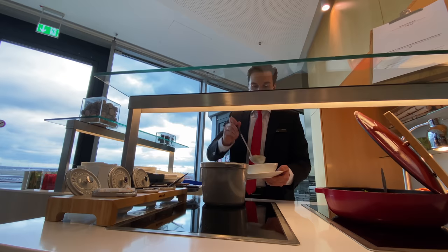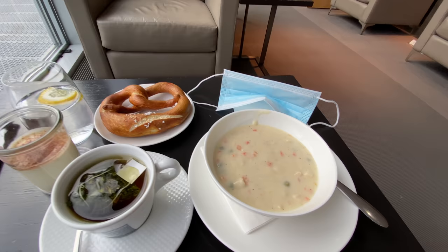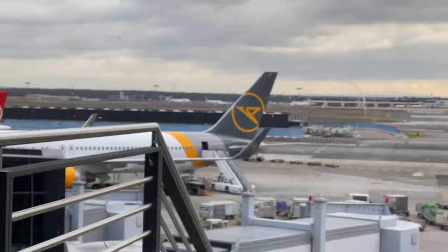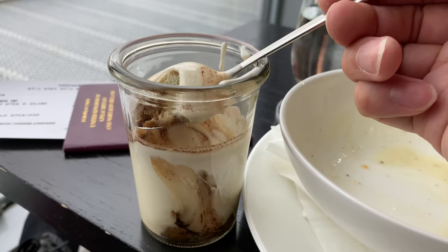So here's the food and drinks I'm having in this lounge. A very delicious soup, pretzel, a cup of tea, tiramisu, sparkling water, along with a tarmac view. I've never really had German pretzel before, so I was really excited. This soup, I think chicken soup it was, absolutely delicious and full of ingredients. So good. Now let's try the tiramisu.